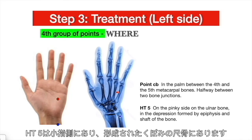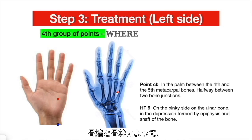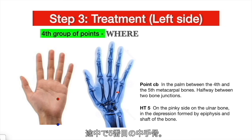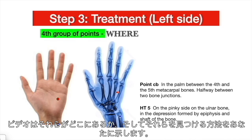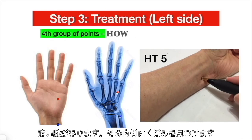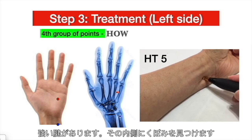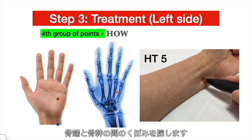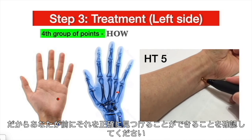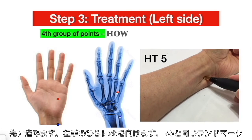Heart 5 is on the pinky side, on the ulnar bone in a depression formed by the epiphysis and shaft of the bone. The point CB is between the 2 junctions of the 4th and the 5th metacarpal bones, halfway. The following video will show you where they are, and how to find them. On the pinky side, there is a strong tendon. Find a depression on the inside of it and look for the depression between the epiphysis and shaft of the ulnar bone. So make sure you can find it accurately before moving on.